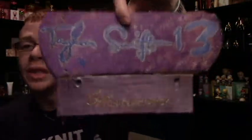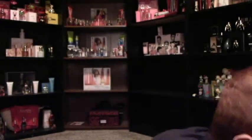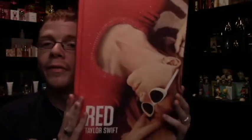There's these. I have my Taylor Swift Keds red sunglasses that I got from Macy's a while ago. I made this when I was in high school. So it's Taylor Swift 13 and it says Wonderstruck down here. Made this myself. Very proud of that. Continuing on, I have the red photo book that has these high quality huge pictures of Taylor in it.